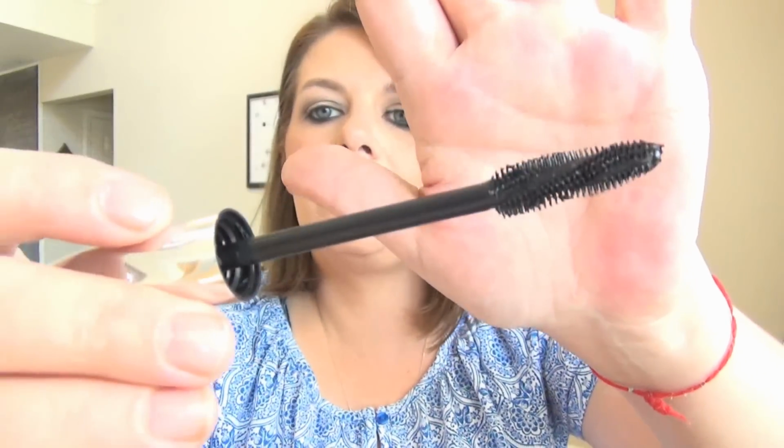So, mascara wise, the Lash Domination is one of my favorites. And so is the Too Faced Better Than Sex. But I'm going to use the Bare Minerals Lash Domination. I've shared this big wand with you guys before. It's got a huge wand, huge. And I'm just going to go in and put some coats of this right on my lashes.